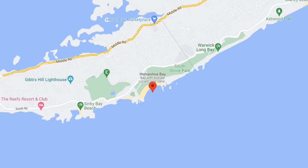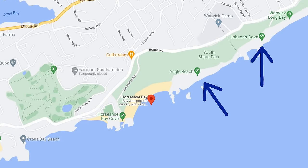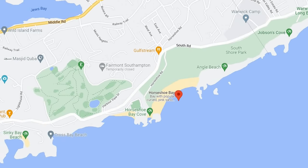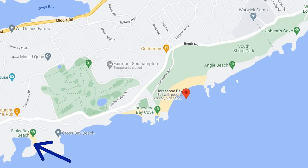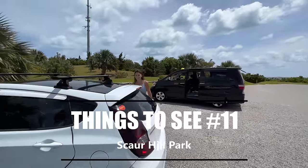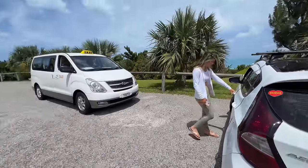But how about 6 through 10? That's right, what we found out from the local taxi driver is you've got to check out Angel Bay. You've got Jobson's Bay, Warwick Long Bay, and believe it or not, right down to the south is his favorite, the Sinky Bay Beach, and don't forget Horseshoe Bay Cove. You ready? Hey! How was it? Pretty cool? Yeah, it was great. All right, let's go check it out.